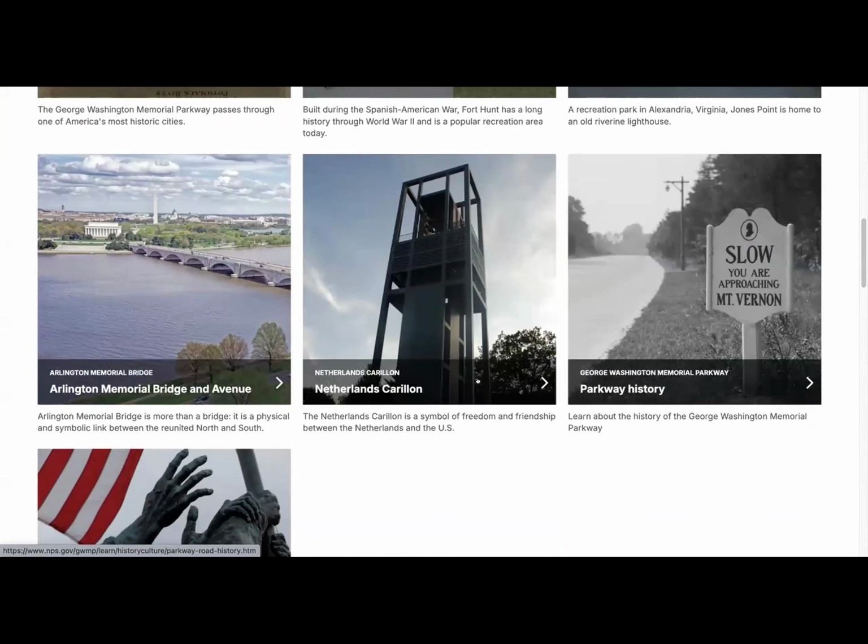I hope y'all enjoy. There's Rock Creek Park. I know some of us on the call have definitely been to Rock Creek Park. There's Rock Creek Park Day 2025. Okay. Join us for the 135th anniversary of Rock Creek Park. So that was 1890?